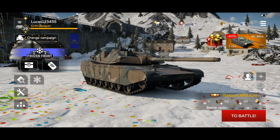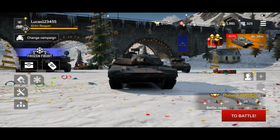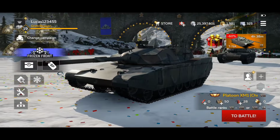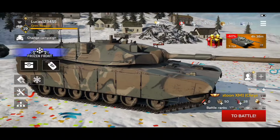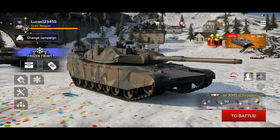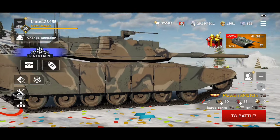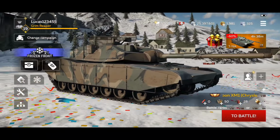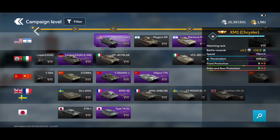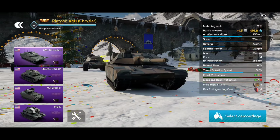Alright, welcome back. It's time to compare the XM1 Chrysler with the AMX-32. Now, the XM1 is one of the more recent vehicles. I believe it was added in one of the last two updates. I honestly forgot what was the last big box premium vehicle, but this vehicle is kind of a mini Abrams, kind of the beginning of that lineup. So let's take a look at the stats.